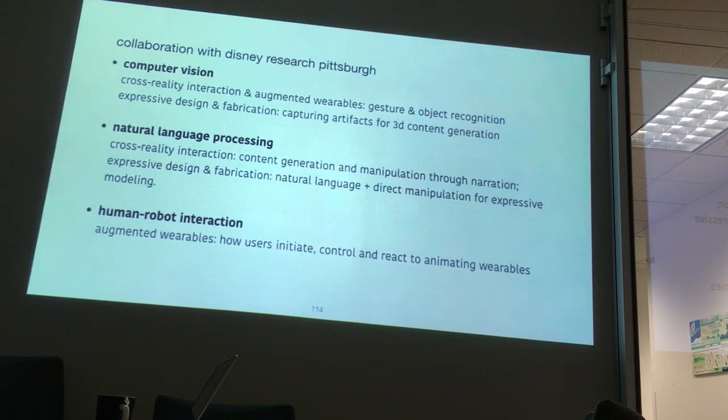So I just talked about 3 research areas for the future I want to drive, and all of them can have overlapping areas and questions with existing research at Disney, which I'm really excited to collaborate with people here on and tackle certain problems in combination with my HCI focus.